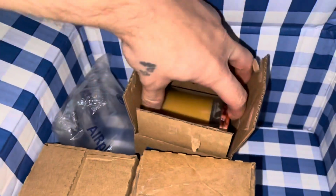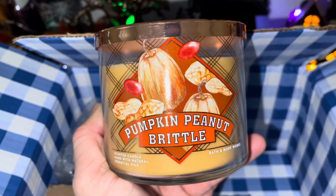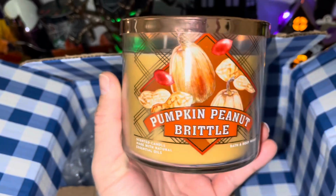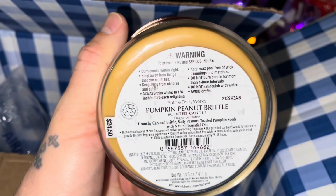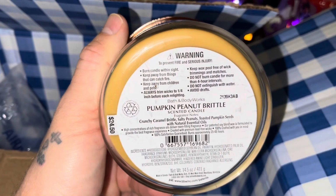Love it, you guys. Next, I picked up another online exclusive. I'm over here struggling with these boxes. This is actually my first time ever trying pumpkin peanut brittle. I heard a lot of good things about this, so I had to try it out for myself. Scent notes are crunchy caramel brittle, salty peanuts, toasted pumpkin seeds with natural essential oils. It does smell salty. It smells nutty.